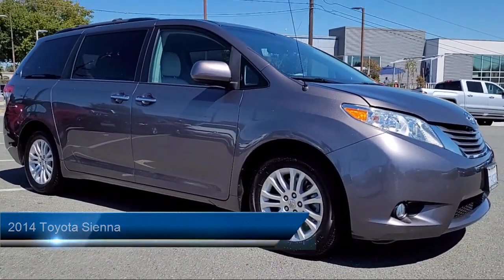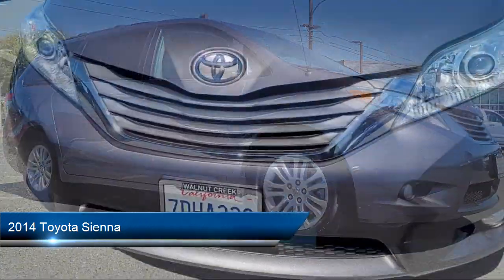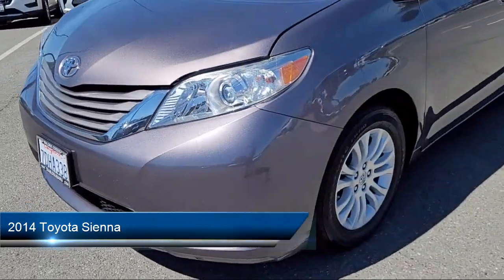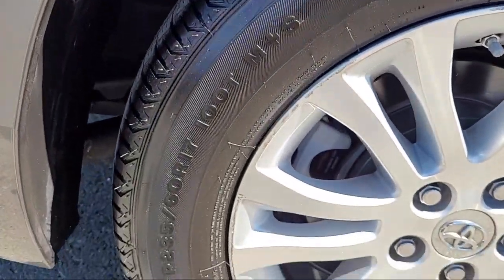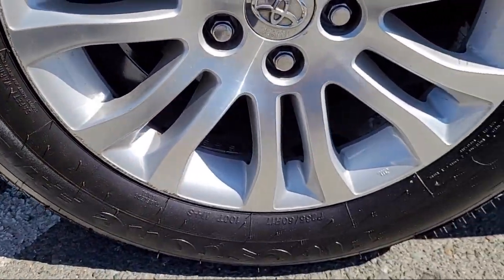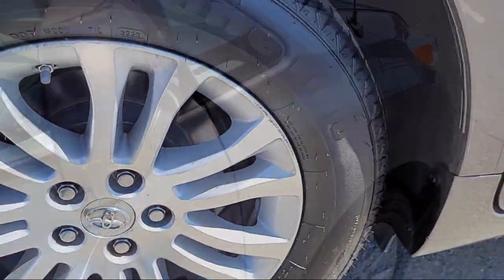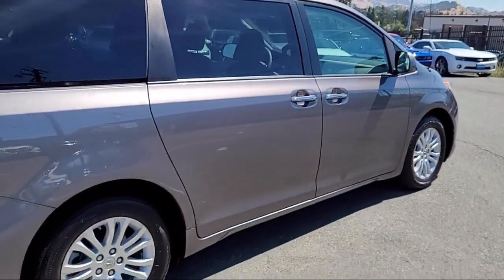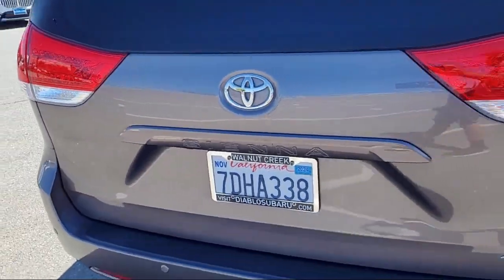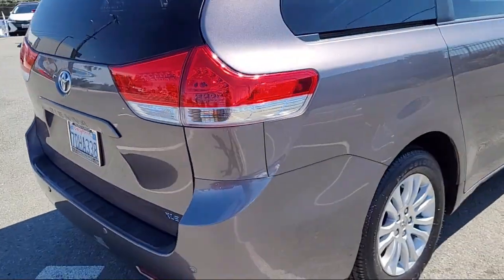It comes equipped with navigation, privacy glass, auxiliary audio input, leather steering wheel with auto tilt-away, heated seats, moonroof, variable speed intermittent wipers, dual shift mode transmission, power fourth passenger door, power third passenger door, and much more.